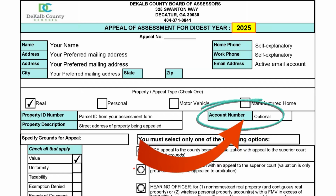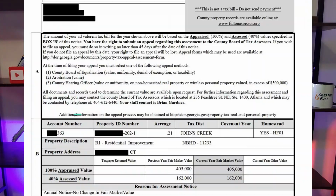In the account number field, this is generally an optional field. I will write it in if it is provided on the assessment form. Otherwise, I just leave it blank. Some counties list the account number on the assessment notice. Some counties don't. It's generally not a big deal if you don't have the account number.